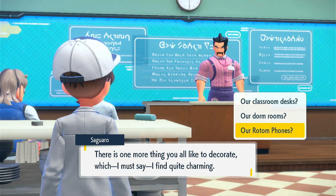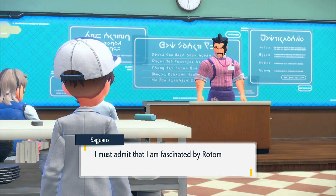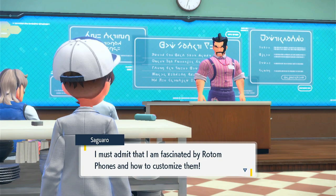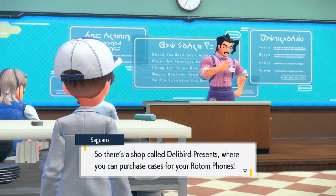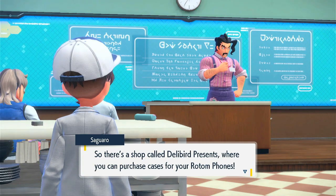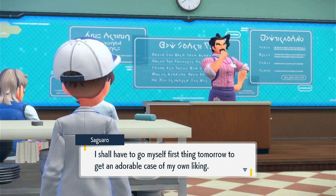Rotom phones? Perfectly correct. That's the adorable little thing I was speaking of. Oh, it interests me so. I must admit that I am fascinated by Rotom phones and how to customize them. What's that? How very intriguing. So there's a shop called Delibird Presents, where you can purchase cases for your Rotom phones. I thank you for that useful bit of information. I shall have to go myself first thing tomorrow to get an adorable case of my own liking.